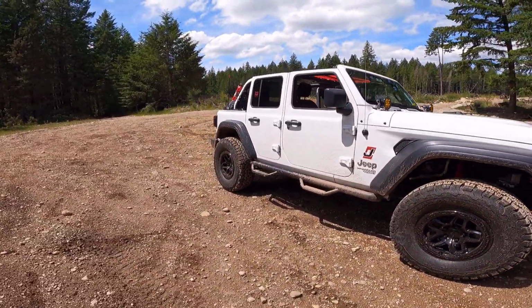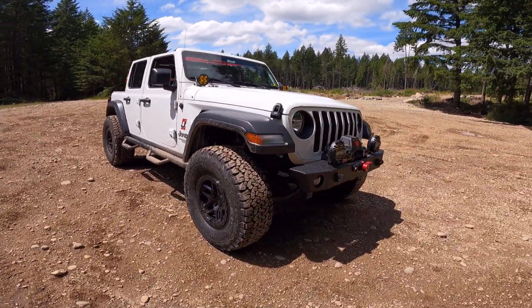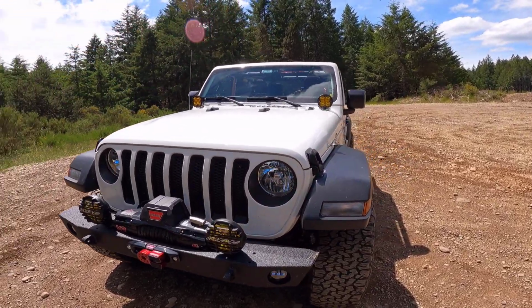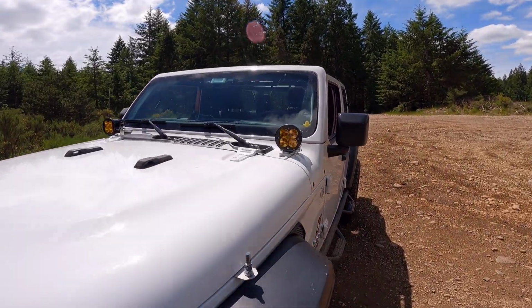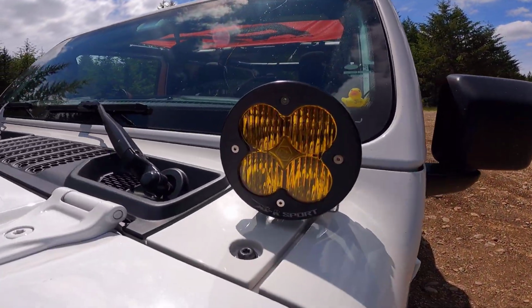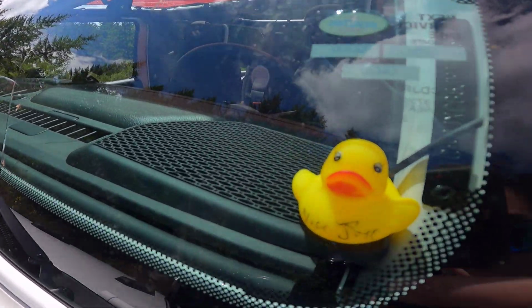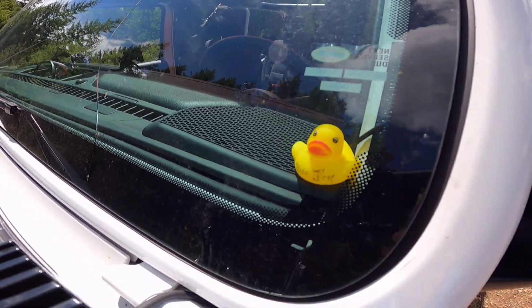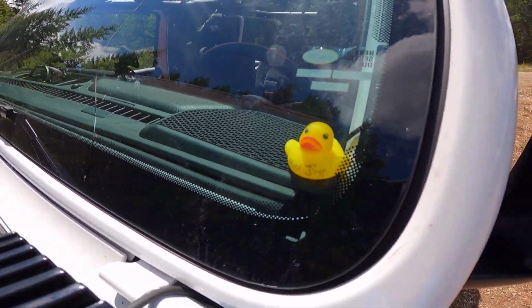Got a little muddy. Alright, so in the front, quite a few upgrades. We ditched these cheap eBay yellow lights and ended up going with some Baja Designs XLR Sports. They look really good. Oh, I got ducked today. You know what that is? Look it up. But that happened this morning. First time, pretty cool. I'll probably keep this as a memento.